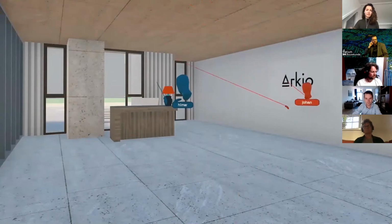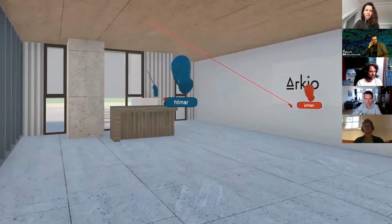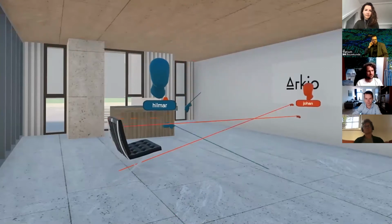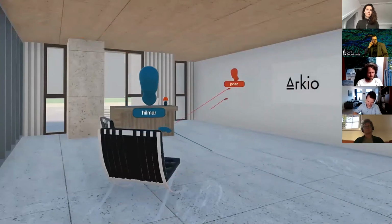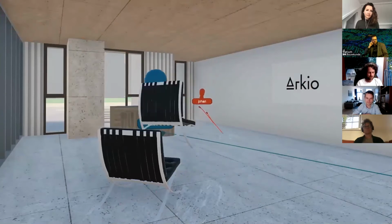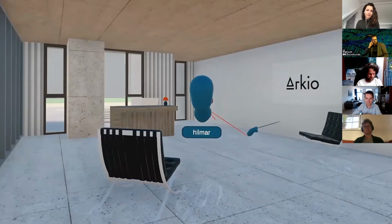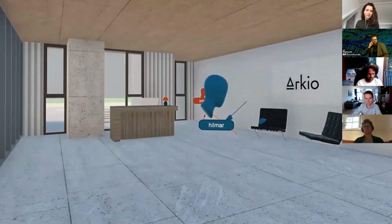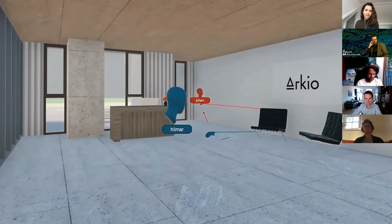How about we add a logo to the wall here? That looks good. And maybe some chairs over here? I think we may need to have them on the other side, otherwise they'll be in the way when people walk through the space. Arkio elements are adjustable once created, so you can make a rough first draft and fine-tune things later.